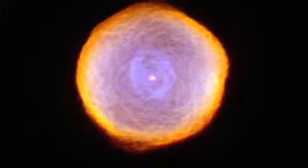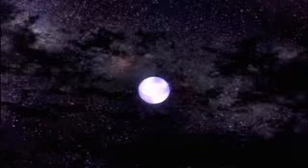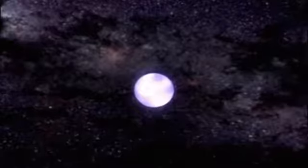Once the outer layers have drifted away, all that is left of the star is its core. A white dwarf star is the dead remnant core of a star like the Sun at the end of its life. What's left behind is something that might weigh as much as half the mass of the Sun, but it's only about the size of the Earth. So it's an incredibly dense object, it's dead, there's no nuclear fusion going on in it anymore, it's incredibly hot, but then over millions of years it will gradually cool down to become a black dwarf.